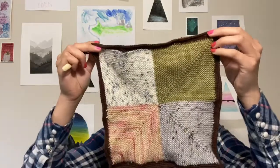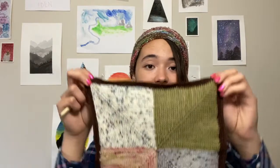And so far, this ball might make 4 squares, which is really nice. I have 4 skeins of this. If it just does 3, that's okay, but if it does 4, that will be perfect. And I might be able to put a full border around it in the end.